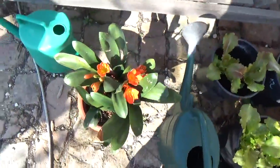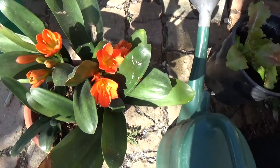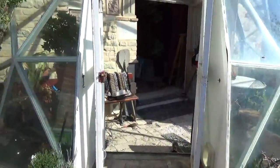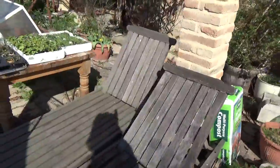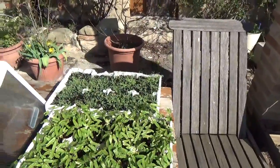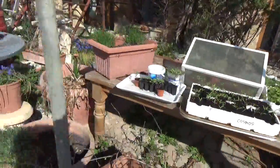Look at this. I have a clivia in bloom. It's kind of been fooled into blooming because it's been inside the dome. But also, I've got seeds that I've brought on and grown, things like tomatoes, that's morning glory, we've got Californian poppy, cosmos, I love cosmos.